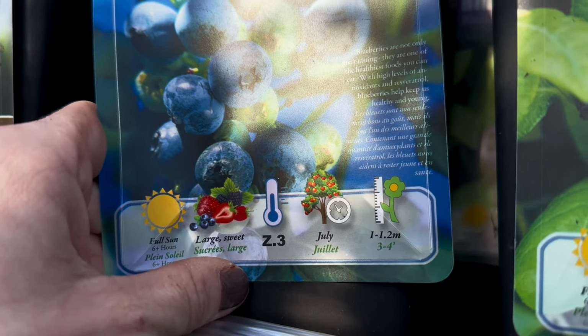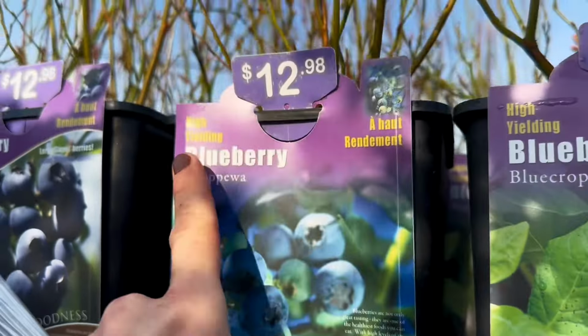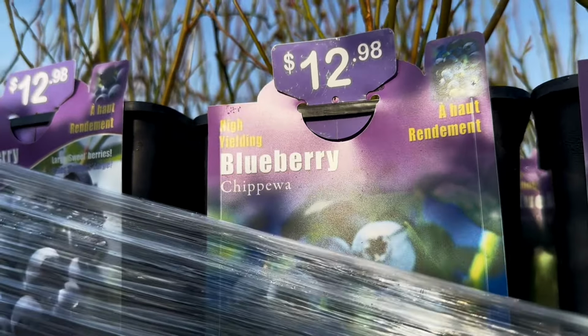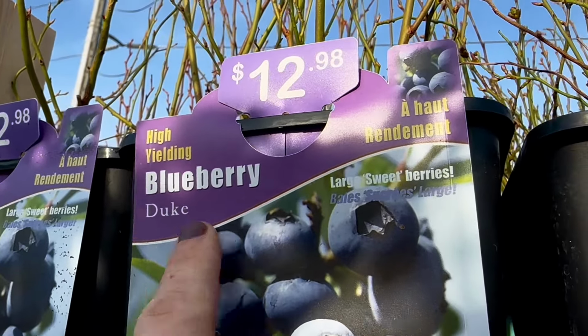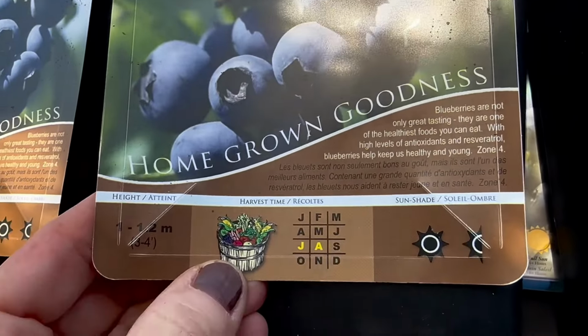July is the harvest time. 3 to 4 feet. I've never seen this variety sold at my local Home Depot store previous year, so this is definitely a new variety. One more new variety to look at. High yielding variety named Duke. Large sweet berries. Homegrown goodness.